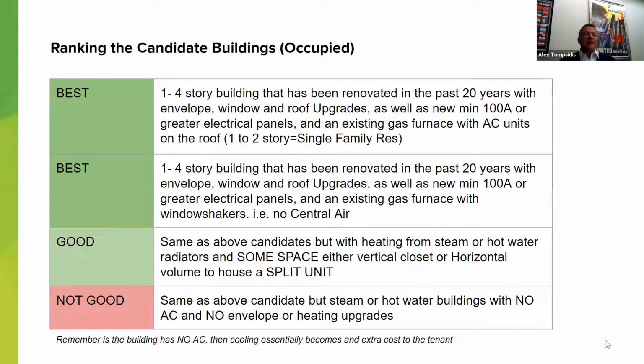So here we're looking at the candidate buildings. Again, we're dealing with occupied buildings. The best candidate is, when I say 1 to 2 story, I mean single family residence. You know, 4 story, I'm talking about multifamily. It's a building that's been renovated in the past 20 years with an upgraded envelope, window and roof upgrades, as well as minimum 100 amp or 125 amp electrical panels, an existing gas furnace and ductwork with AC units on the roof.